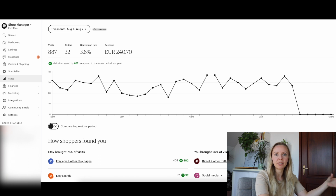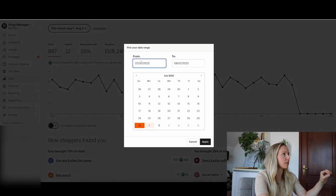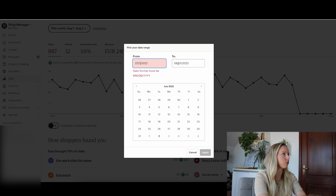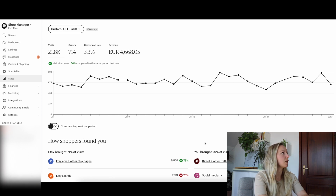So here we are in the stats dashboard, statistics, and as you can see, we have to set the date. So we will select a custom date and let's do the 1st of July to the 31st of July. Let's hit apply and let's see the numbers. So let's take a look. We had some steady visits during the month and a little bit of increase towards the end.